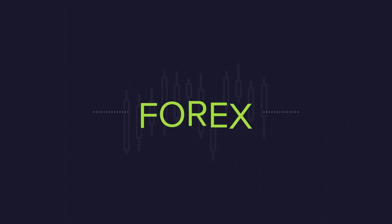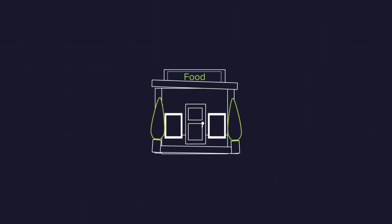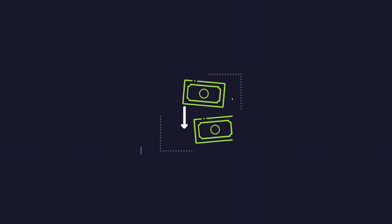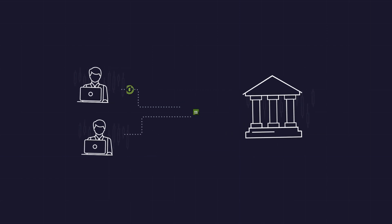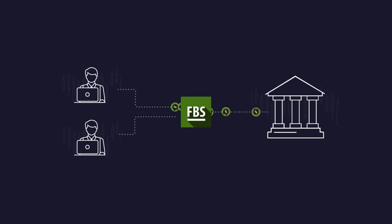What is Forex? Forex market is just like any other market, where instead of foods and goods, people trade currencies. What is Forex broker? Anyone can trade on Forex, but it is only accessible through mediators called brokers. Basically, broker is your hands on Forex, which provides you with the access to the market.